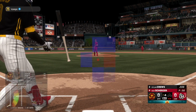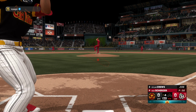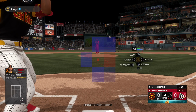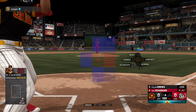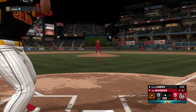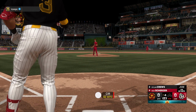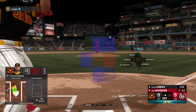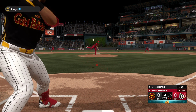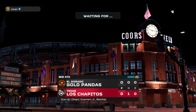And that one fouled off. Next offering misses down and away. Swing and a miss, and he got him to chase. 1 ball, 2 strikes. 2 down, nobody on. Top half of inning number 4. And a swing and a miss. And good work there as he gets a 1-2-3.